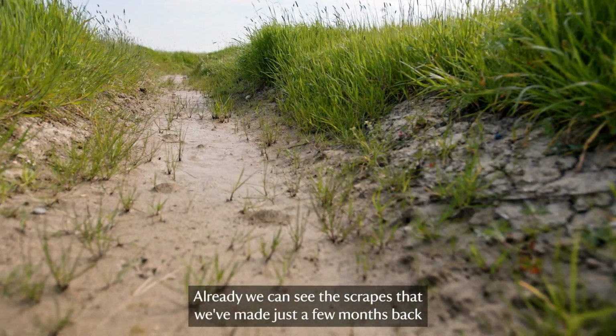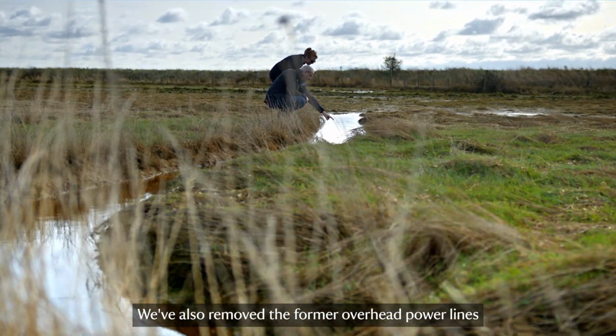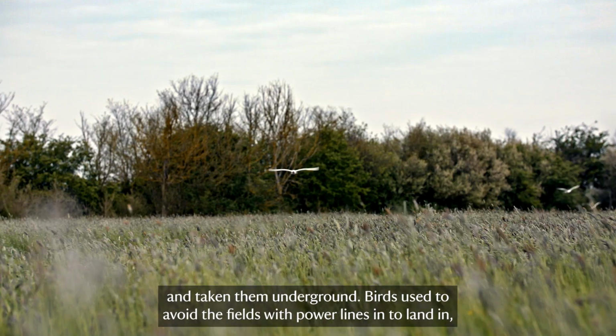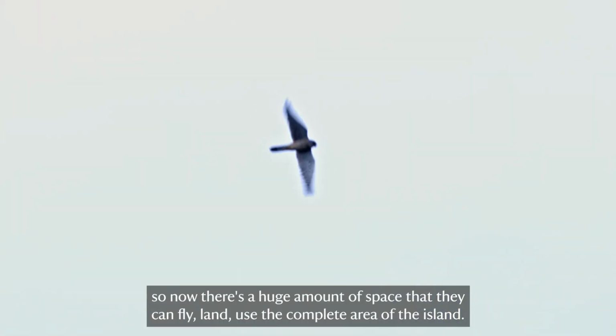Already we can see the scrapes that we've made just a few months back, teeming with fish, crabs, shrimps, all kinds of life. We've also removed the former overhead power lines and taken them underground. Birds used to avoid the fields with power lines in to land in, so now there's a huge amount of space that they can fly, land, use the complete area of the island.